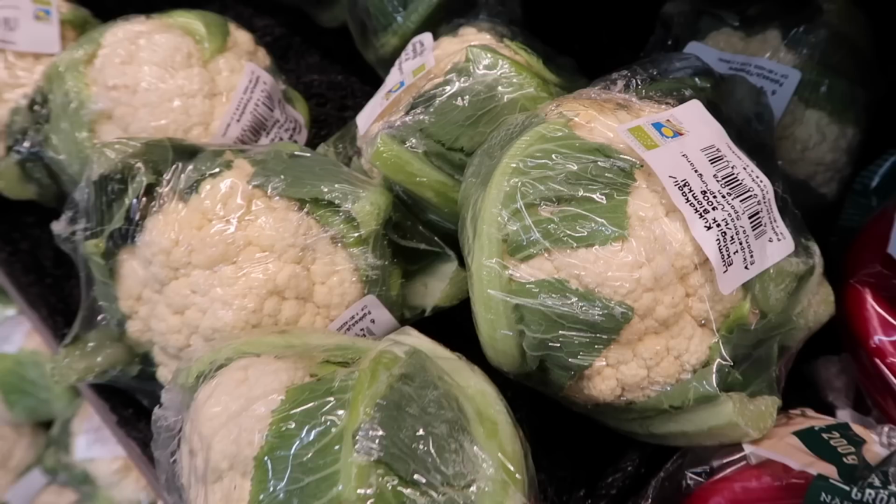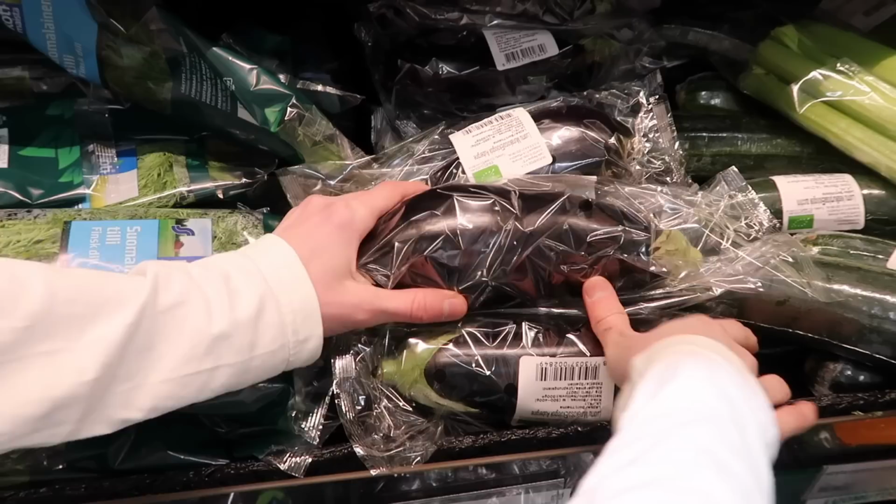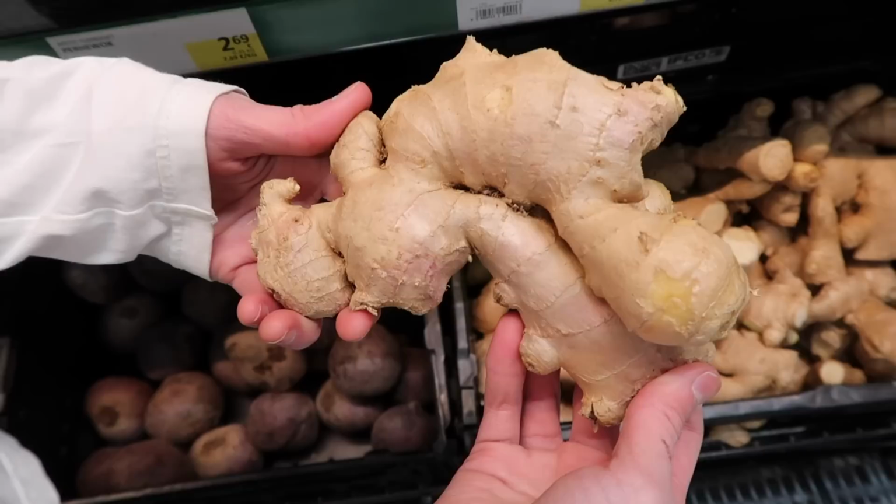They absolutely love their broccoli. There's what we've got so far. Cauliflowers, butternut pumpkin, 6 celery, 10 zucchinis. We like to use a spiralizer and make vegan spaghetti, zucchini spaghetti, and make a nice white sauce. Eggplant, ginger. We don't actually buy any jam, like I said, we make our own. So Paul will be making ginger jam and also be putting this in tea.